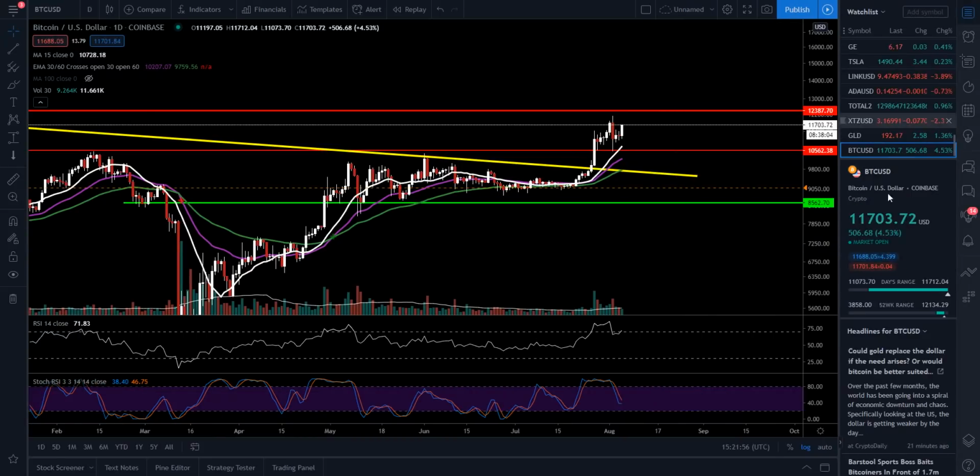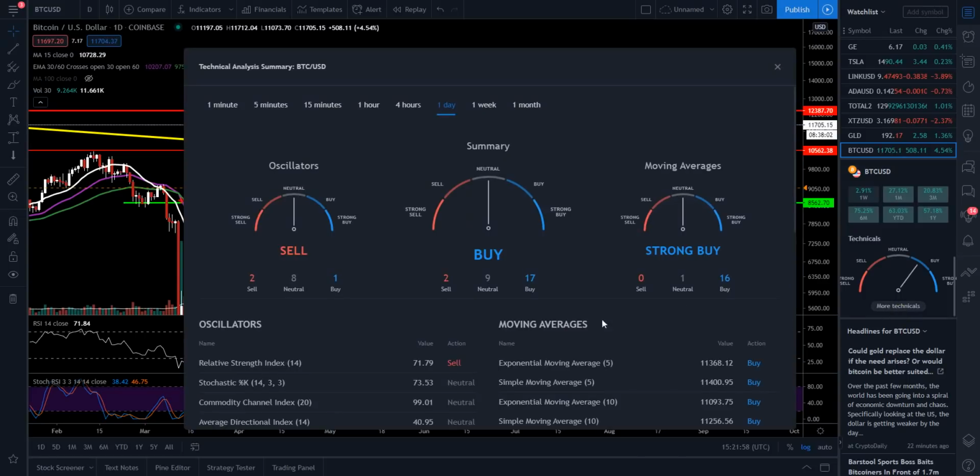If we take a look at TradingView and we get into the technicals here, we have a 2 sell, a 9 neutral, and a 17 buy. The oscillators, so this factors in everything, relative strength, all that type of stuff: 2 sell, 8 neutral, 1 buy. Moving averages: 0 sell, 1 neutral, and a 16 buy there for Bitcoin.